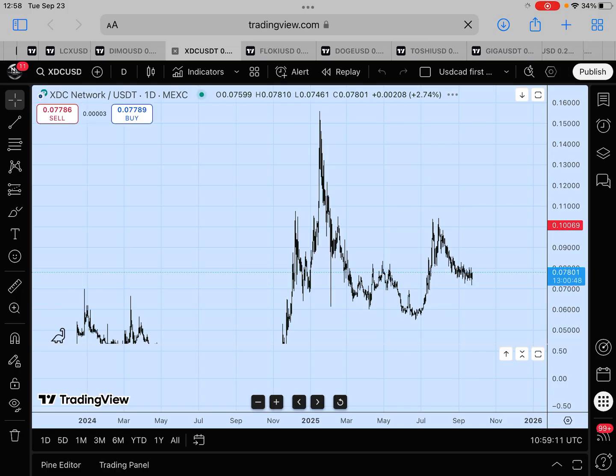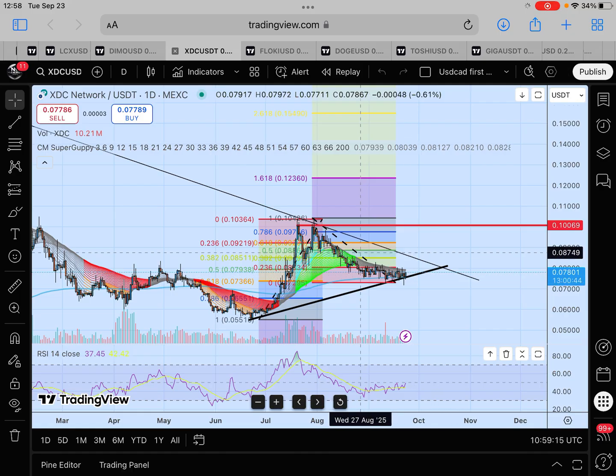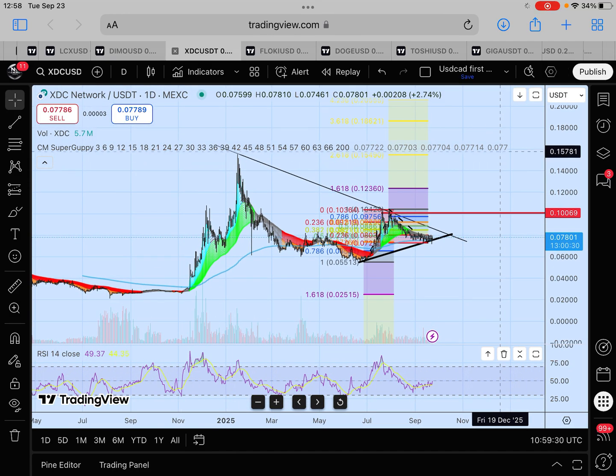XDC consolidation, holding that upward support and that 200 EMA. This thing is about to take off. It just needs to break the downward trend line, and 0.09 cents is where we can expect it to minimally retrace. We could see the retrace to 10 cents. Once it breaks 10 cents, this thing can take off, up to a little bit of rejection at 15 cents and beyond.